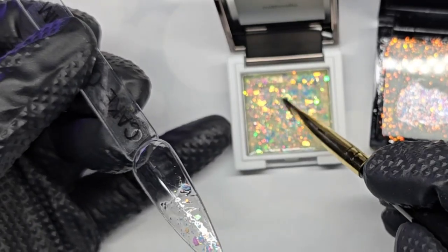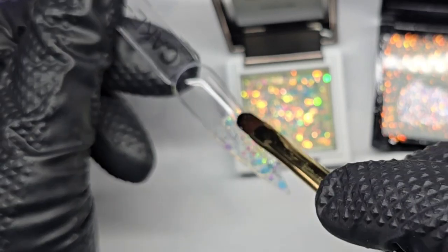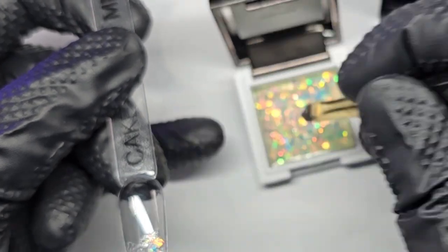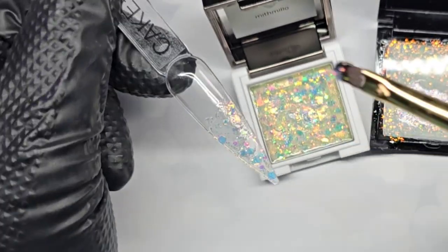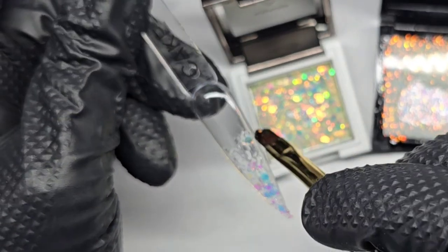Here I'm going to go in with the second coat of the cake gel. And again, I'm trying to pick up glitters, but not a whole lot coming. Just curious how deep this is. Yeah, it only goes about halfway up my brush. It's not going to last very long. This is pretty though. It would make for a really cool accent.